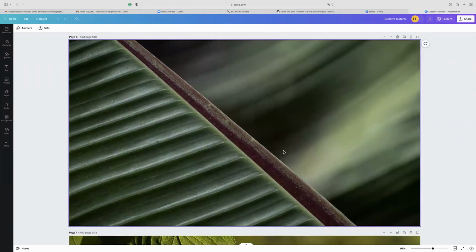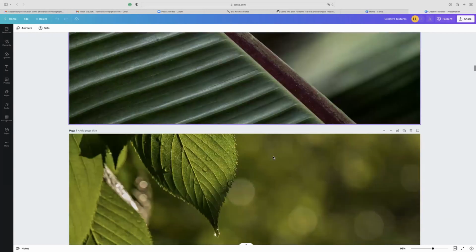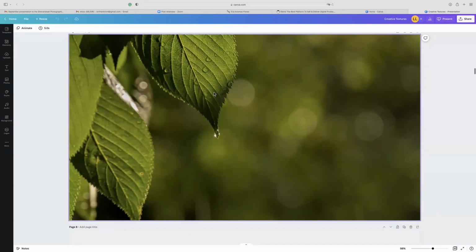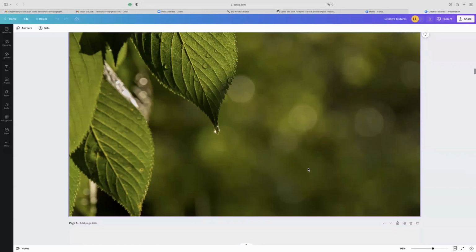I love to think about texture in juxtaposition with this beautiful light that was actually coming from these large blades of a palm type branch, and just getting that detail versus the softness. And of course, leaves are a great way to capture texture. And then again, thinking about the counterbalance to that, the softness of this bokeh and light.